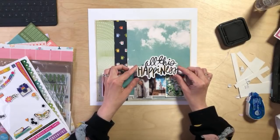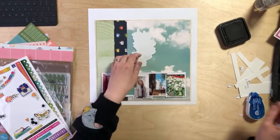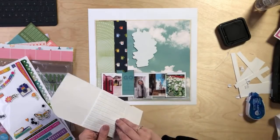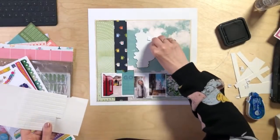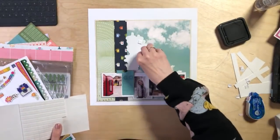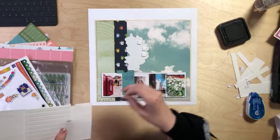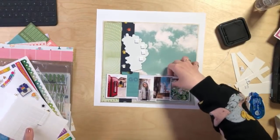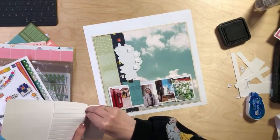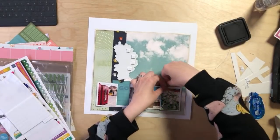Yeah? Okay, so since that's popped, even though this is thicker, it's going to have to get popped because otherwise it's not going to work. So the top bit needs popping. Okay, and is that up enough? It probably needs to be one more to hold the title.